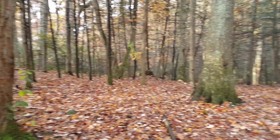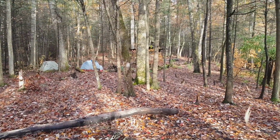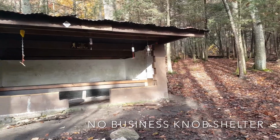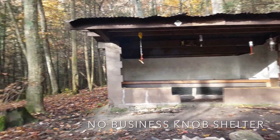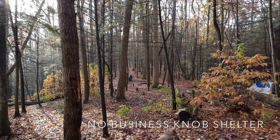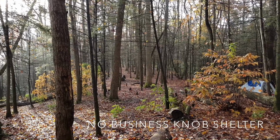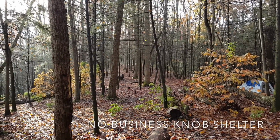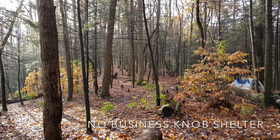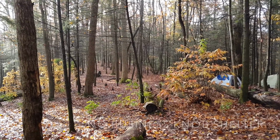Okay guys, we made it to No Business Knob Shelter, but we're gonna camp down here a little ways from the shelter. There is plenty of camping. The water source is, I think you actually pass it when you come up. So you want to get water before you come up to the shelter, otherwise you have to go all the way back down to the water source and haul it back to the shelter. So, just a note.